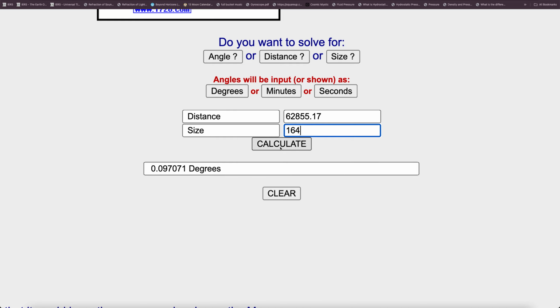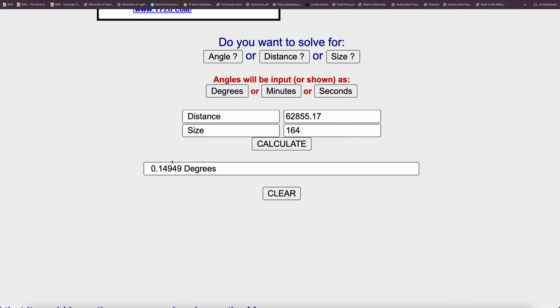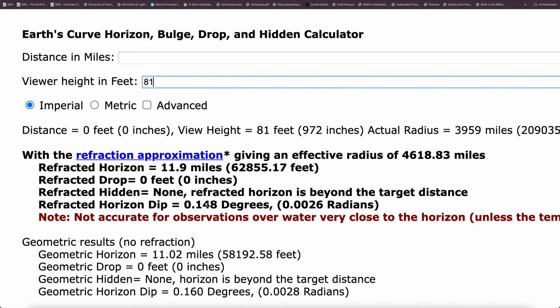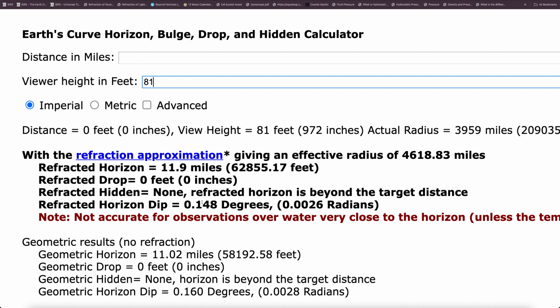164. 0.149. Yeah, 0.148. 0.14949 and 0.148. Now, I'm not sure, 80 and 80, 160, no, I have that wrong, sorry, what am I saying? Yeah, 0.14767. Yeah, so they just rounded off to 0.148.